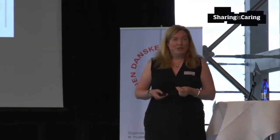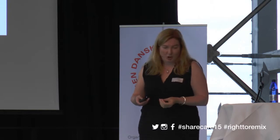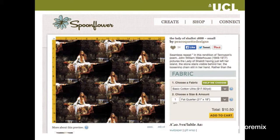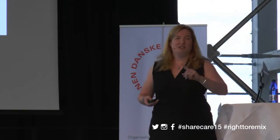So I started to grub around in Spoonflower, having a look at how images, particularly of famous artworks, have been used. So here we have The Lady of Shalott by Waterhouse, a painting which is in the Tate in London, and it's been turned into this lovely voile pattern. You can just see a nice tea dress with this on it. It's been interesting to me then to look at what people are saying when they put things online about where they got the images. So for this one, they say, oh yeah, this is free. It was on Wikipedia, so it's free.